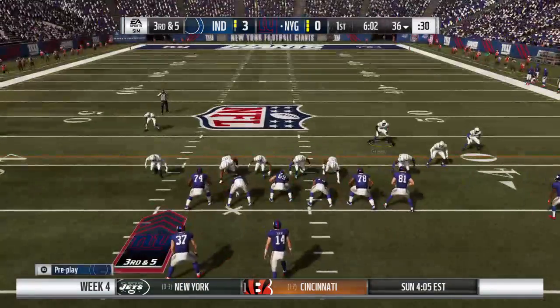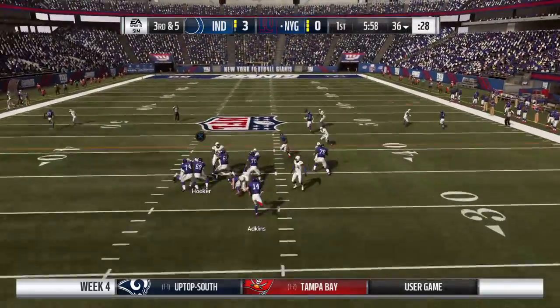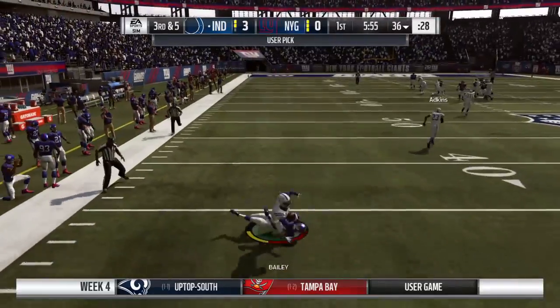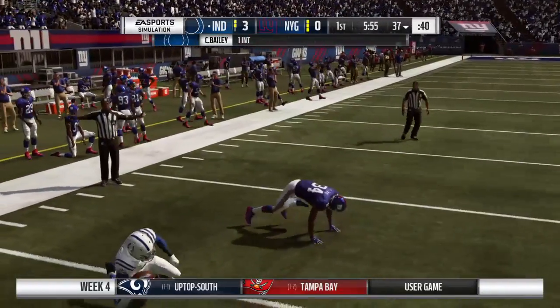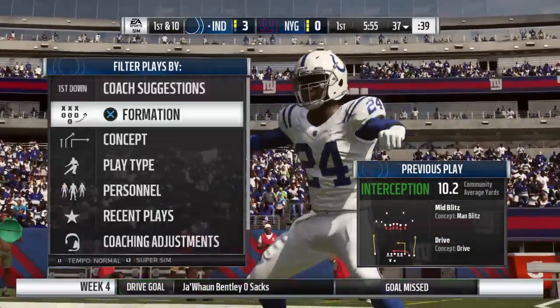The disadvantage of blitzing often alters the normal spacing and run fits and leaves creases like they were able to exploit right there. And it's intercepted. Picked off around the 37. And his guys are going to get the football at the 37-yard line.